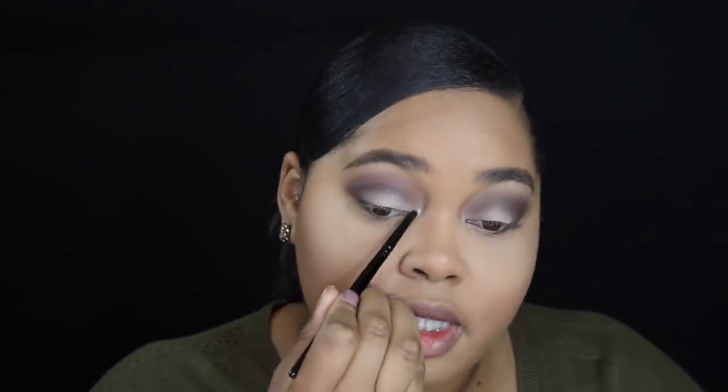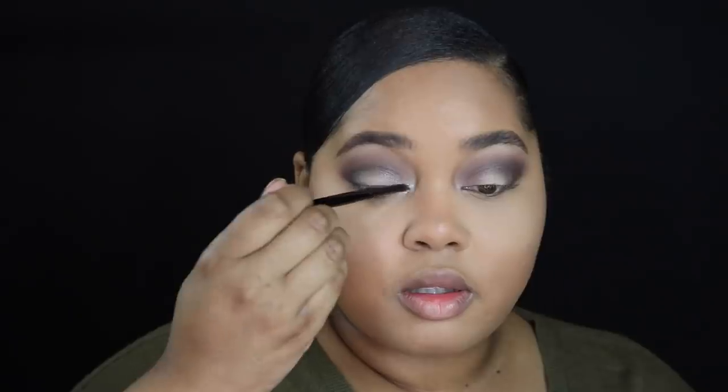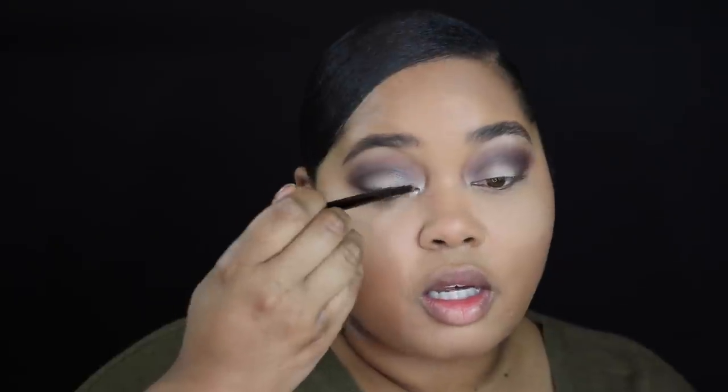And then I'm going to take the color Silver Screen with a pencil brush. This one is a Wayne Goss 05 brush. And I'm going to pack this on my inner tear ducts. And hopefully this adds just a little bit of pop.